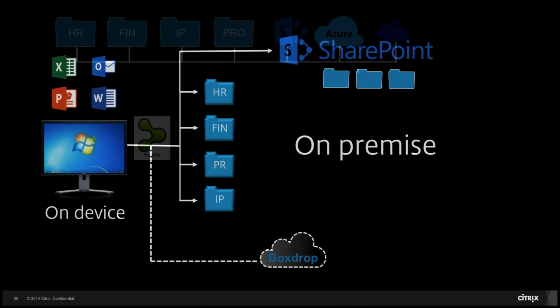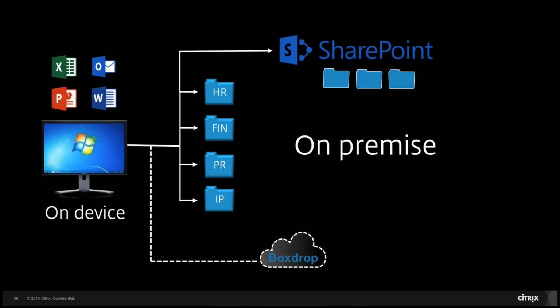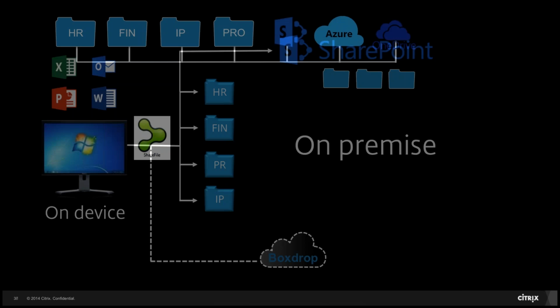Plus, they're using things like Dropbox, and that's the big challenge that we still see, even though it's been around for a while in lots of businesses. How do we get rid of Dropbox? Well, the easiest way we can do that is to give users access to everything through ShareFile.